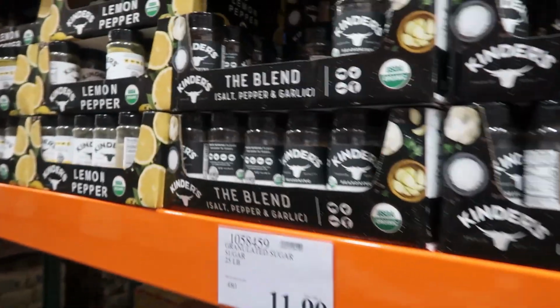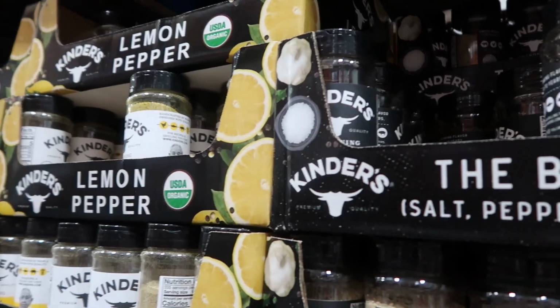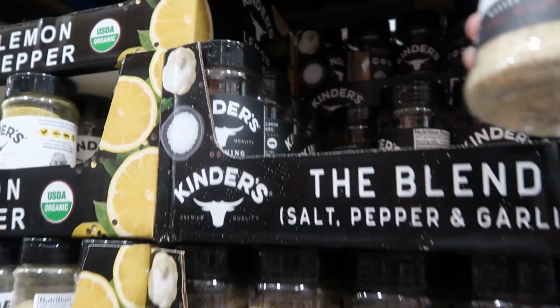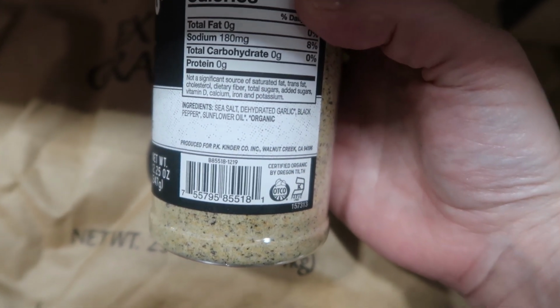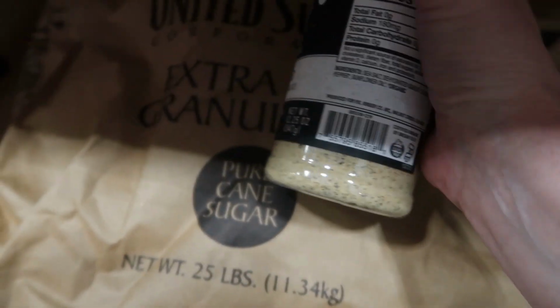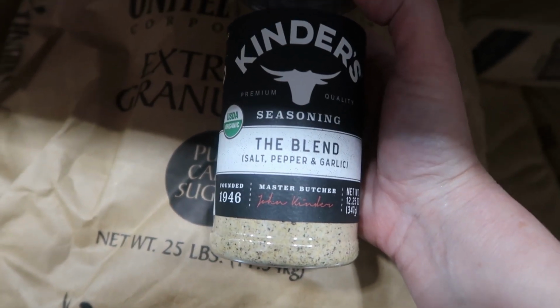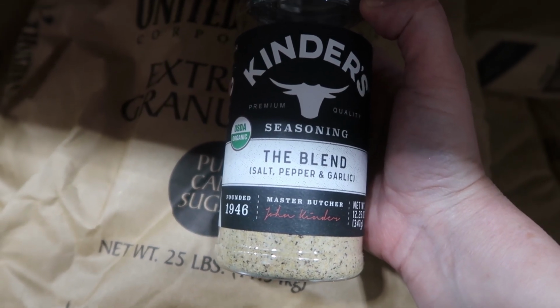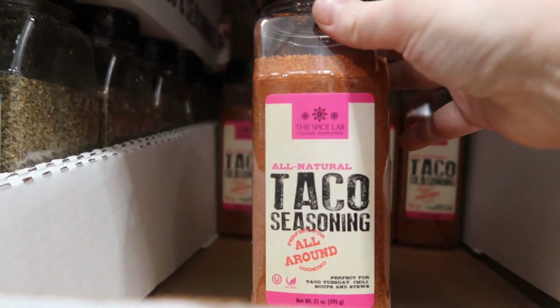We got some of these Kinder brand seasoning. We saw that it was organic and the prices were good, and we just grabbed it. And then I didn't read the back, y'all. Then I got home and saw that they added sunflower oil. Like, why would you put sunflower oil in your seasoning? Now I can't use it because it's got an inflammatory oil. So read the packages. Another example of a reason to read your packaging.